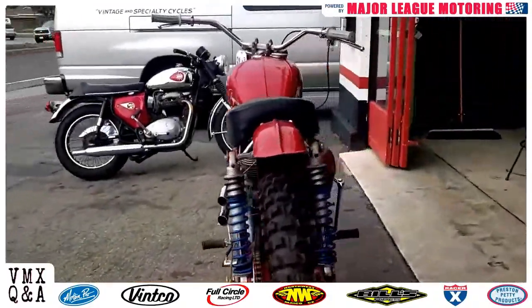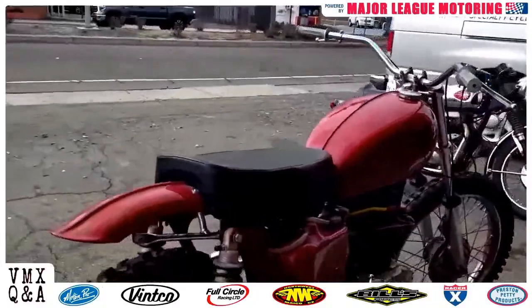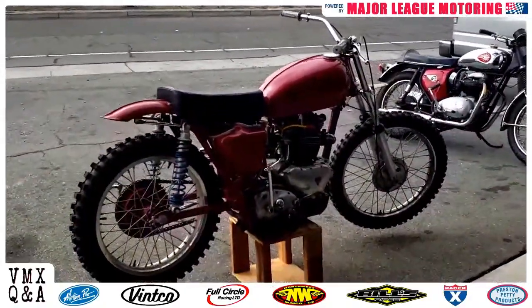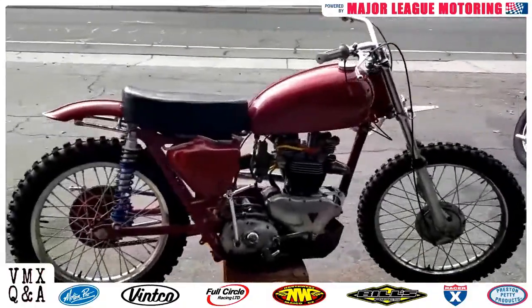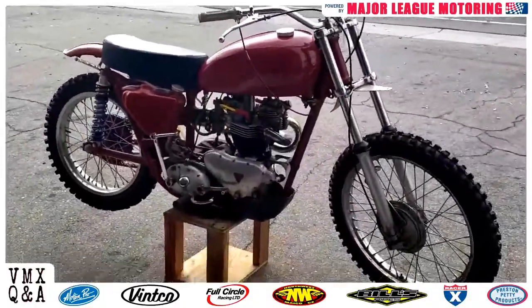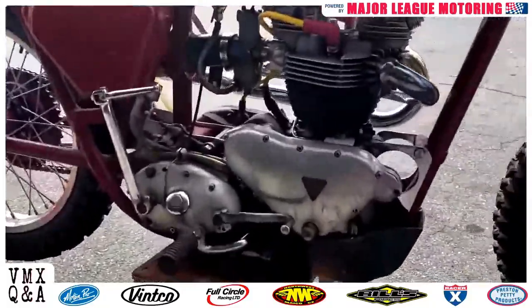Now that tank is big and it looks heavy. Yeah, that's a big steel tank right there. But yeah, that's a correct tank for this setup. If you're in the desert, you want to be able to make it to the finish line. 500 cc? 650 twin. 4 or 5 speed? Yeah, it's a 4-speed.